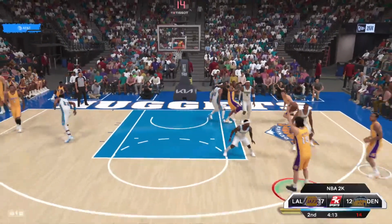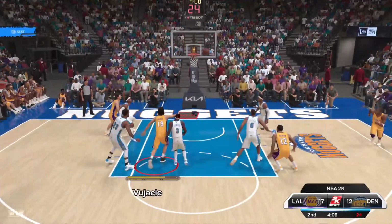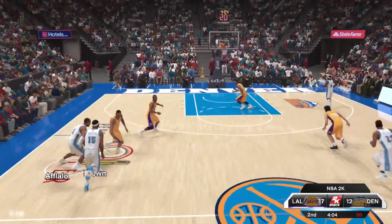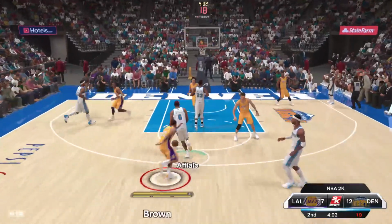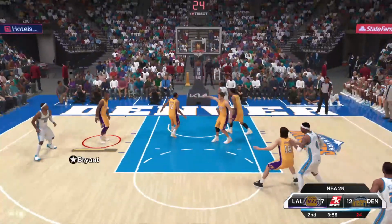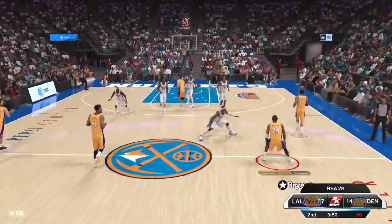Now here's Kobe. His last outing, he had 18 points. Here's Vujicic, and the first shot of the night for him, missing. Follow against Brown. Aflalo, that's good. Aflalo's got his first bucket in this one. And I'll bet his percentage is pretty high from that range.